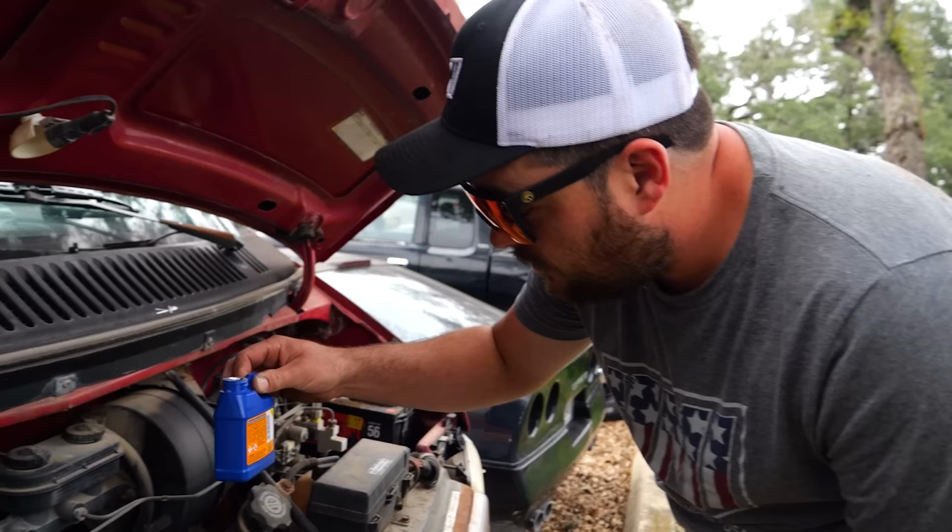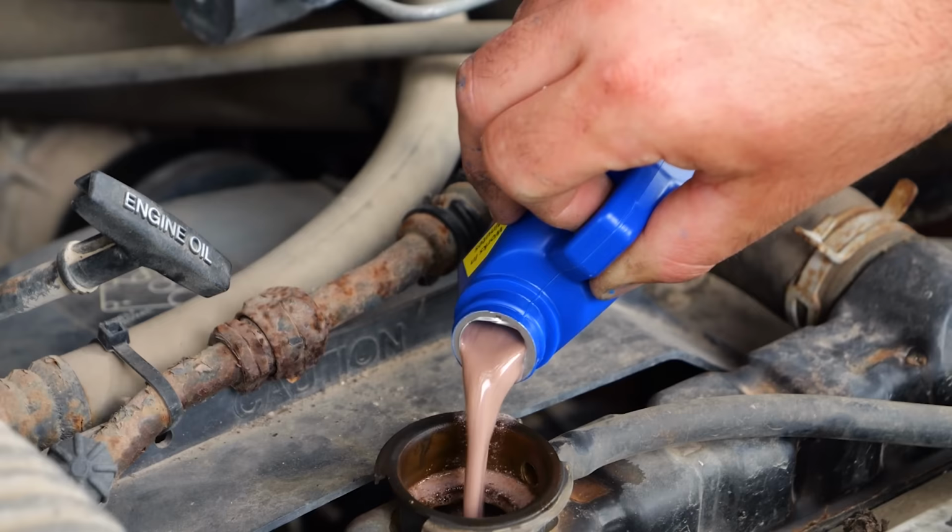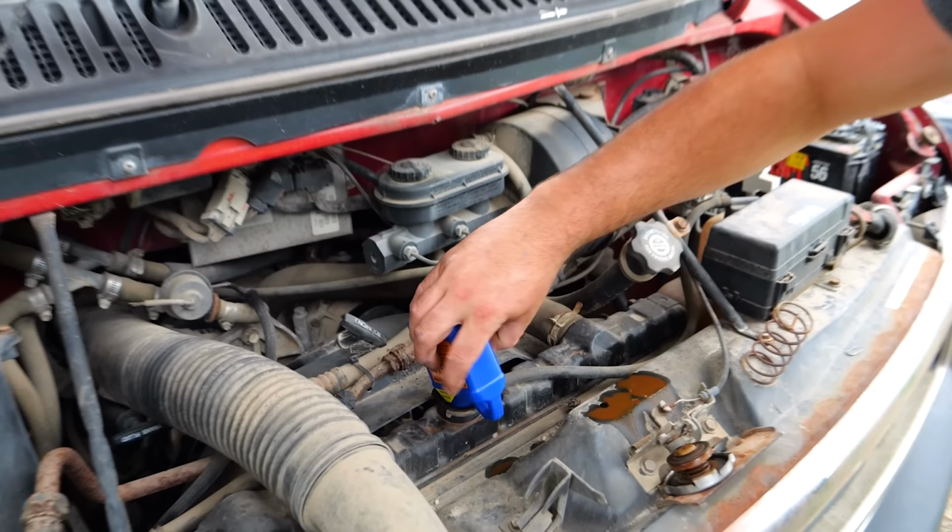What is this stuff like? Oh, it's chocolate milk. Yeah, it's the forbidden chalky milk. Oh, I should have shook it better. Yeah, the light chocolate milk.